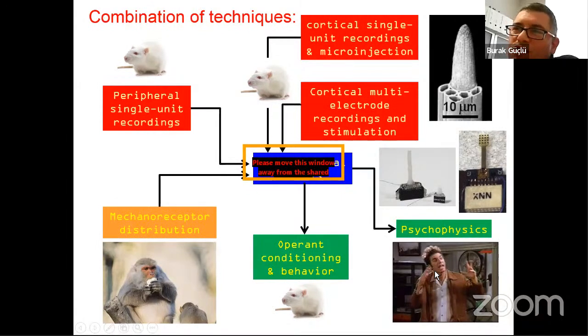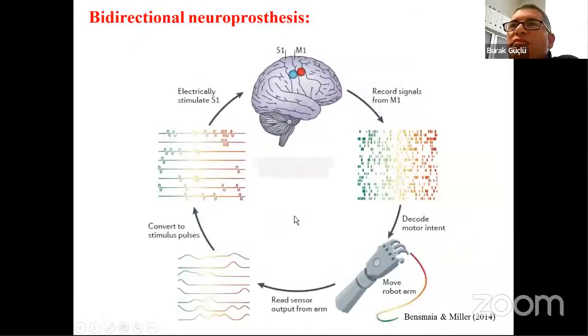Maybe some of you would remember the TV series Seinfeld. This is a very eccentric character from that series. So we get interesting results from human psychophysics.